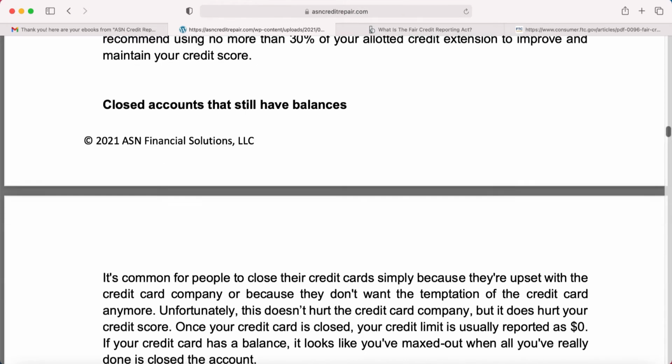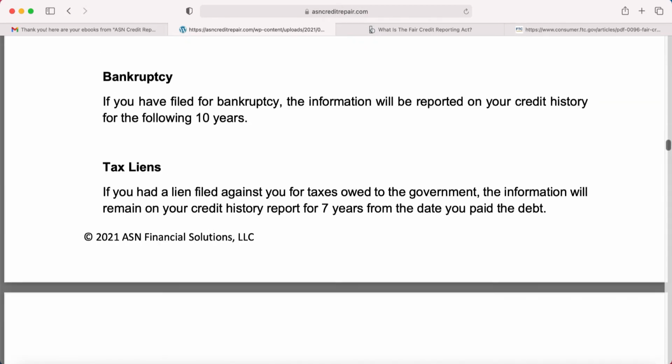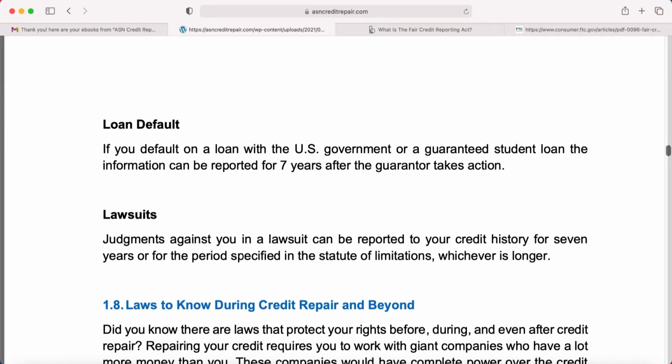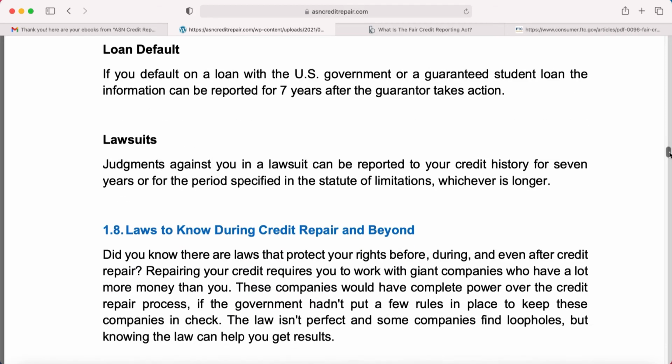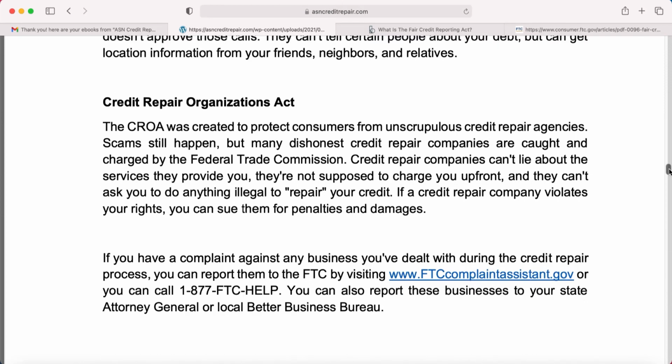So like I said, this ebook is basically teaching you every single thing about your credit. Okay, this should be your first source that you go to before you start to repair your credit, because you want to know the entire credit repair process.